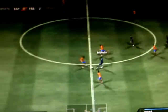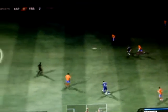Villa. Moving the ball quickly. Xabi Alonso needed to intervene then. Cissé. They should take more care with possession. They've lost it this time. Sergio Ramos. Very well read by the defender. It was a good chance. Benzema. And it's Cissé.